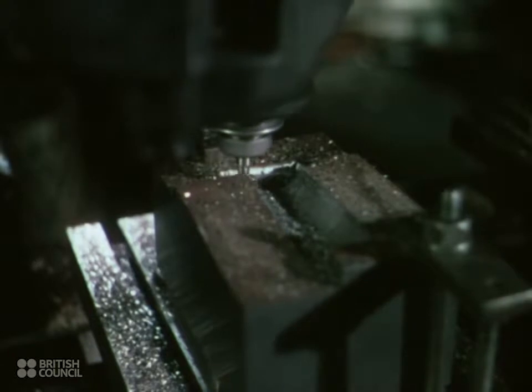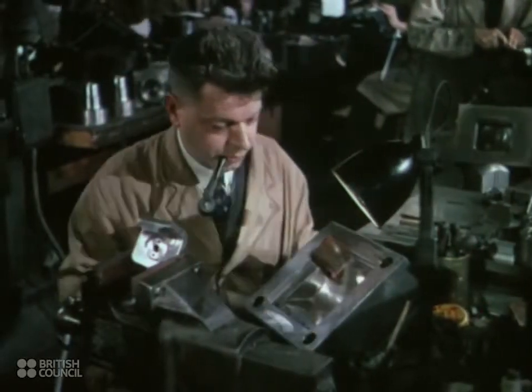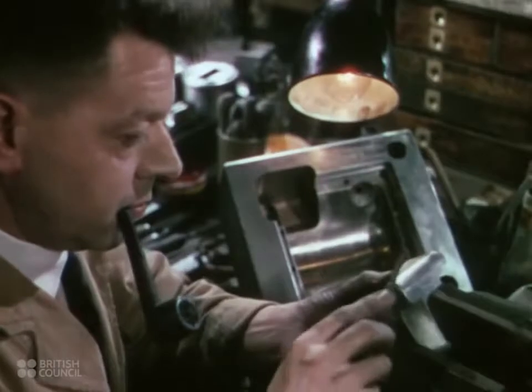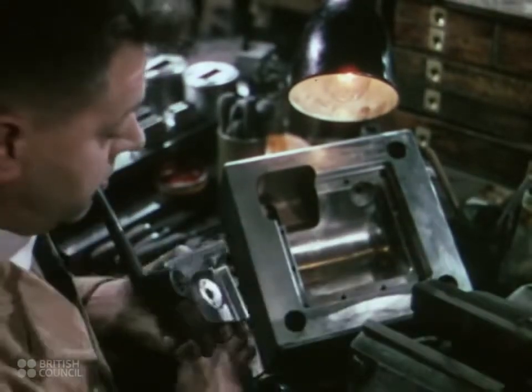In the mold-making shops, you will find the most modern machine tools, but the final finishing touches have to be done by hand, with extreme care and using an abrasive powder. The craftsmanship of these men means that perfect reproductions of intricate design are available to everybody.